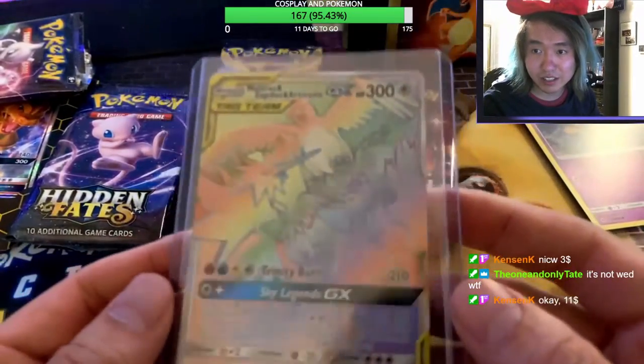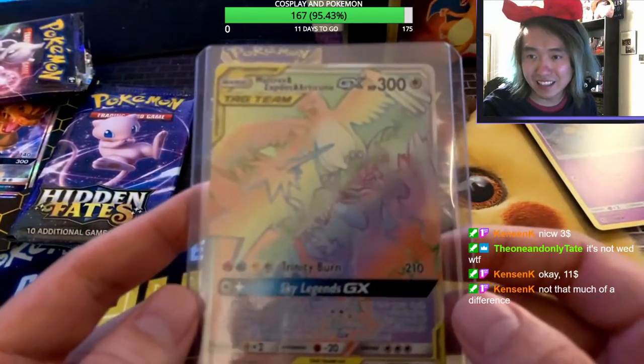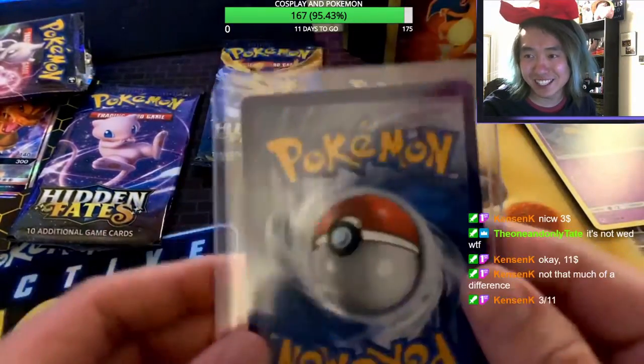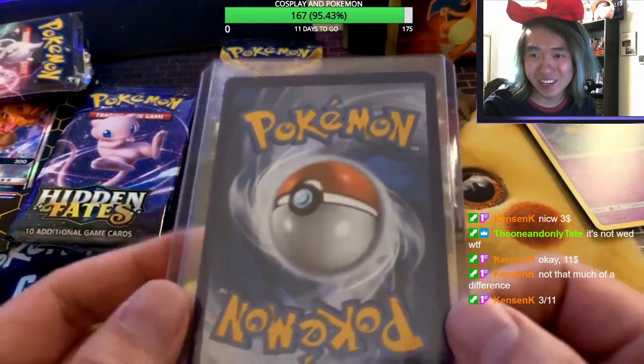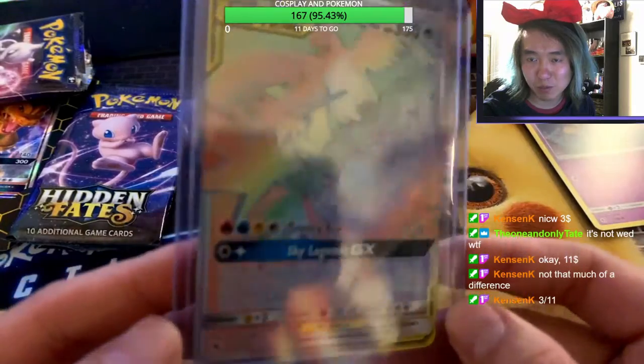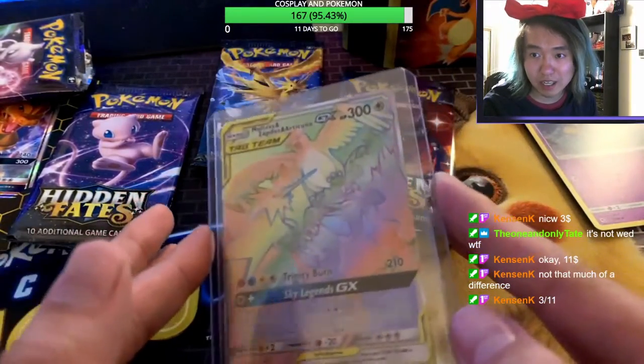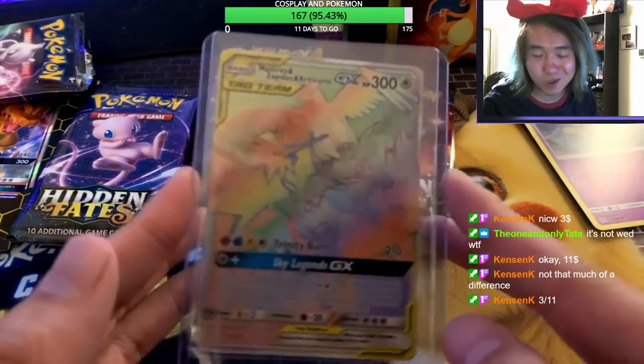No. This is not $3. $11. Okay, that's not bad. All right. Not that much of a difference. I mean, 11 to 3, that's like 3-11, dude. Again, this is not a bad pull. I've never seen this before. And obviously, the tag team rainbow rares are really rare, even though it's only $11, but that's totally fine.